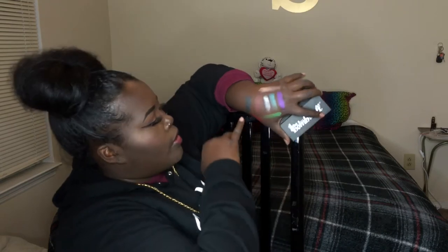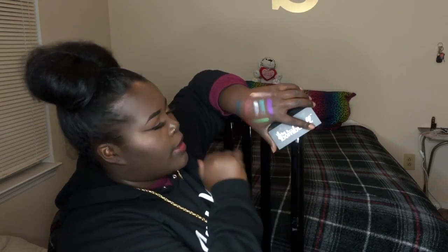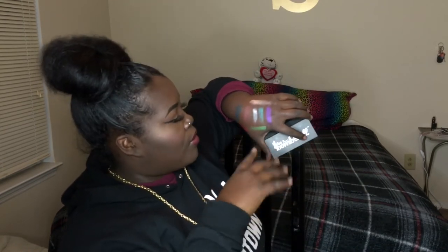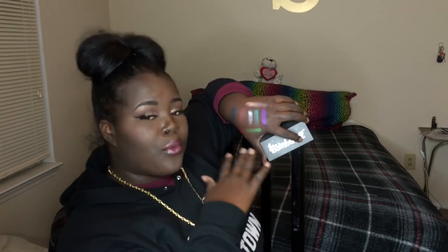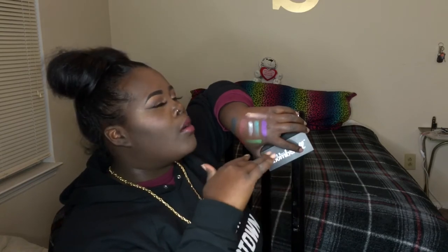Okay, so we have the black, the green, the peach, the purple, the blue, and the white. I know it's kind of all over the place, but I was running out of space. My hand is only so big. And I was running out of fingers too. But I really love these colors. I can't wait to try the purple and the peach in a look. I know it's going to be fire. Let me say that one more time. Fire.